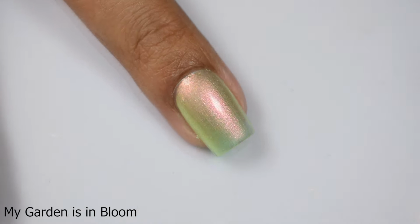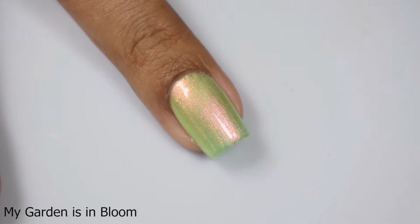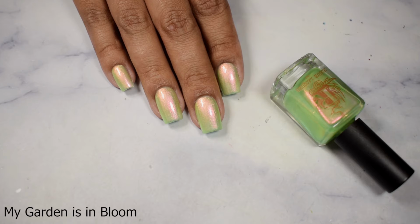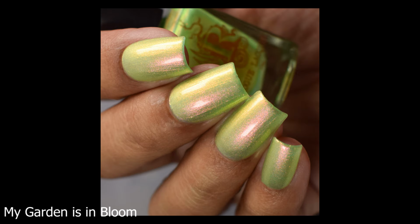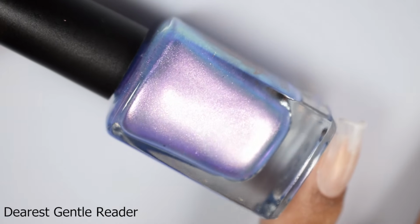I think across the board, these are all going to look fantastic on everyone. They're so vibrant, and the shimmer is just stunning in each one respectively. They're so very glowy. To my eyes, I dare say this is almost like this collection's cousin to the Ostentatious collection in how they dry down, how they perform with the brush, and amount of opacity, all that good stuff. Dearest Gentle Reader is a cornflower blue with silvery purple to pink shimmer.